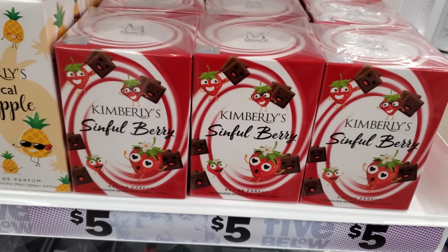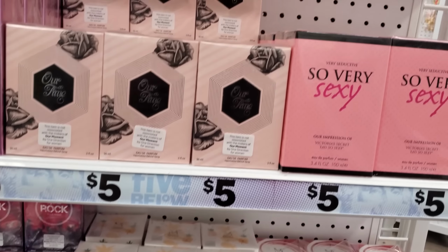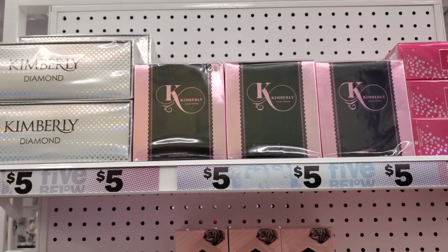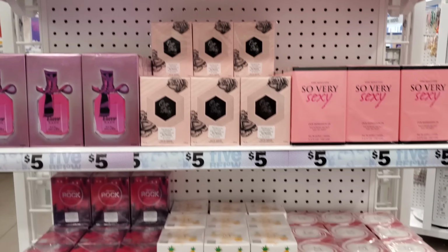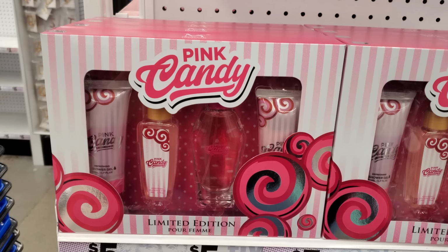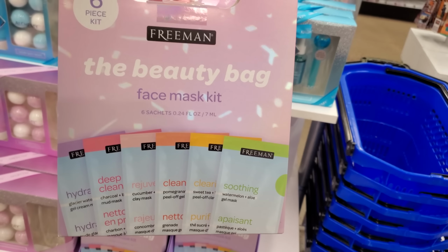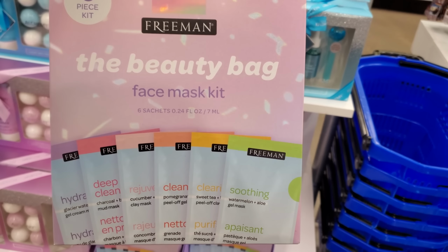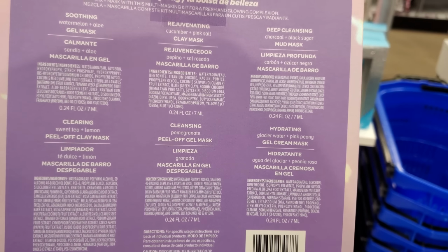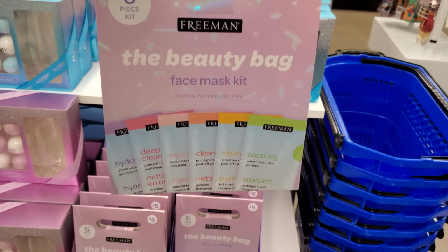Kimberly, Sinful Berry, Pineapple, Our Time, Very Sexy. A lot of Kimberly. Kimberly Diamond, Paris Lights, Pink Candy. It looks like a lotion, perfume, and body spray. The Beauty Bag Face Mask Set. These are $5. You get Soothing. Looks like Deep Clean, Hydrating, Rejuvenating. Oh yeah, Freeman. They're pretty good too, and only $5.